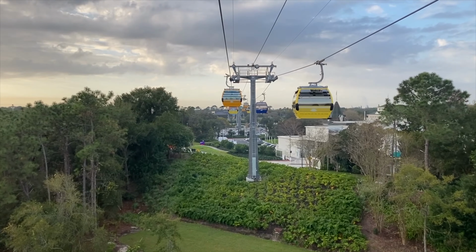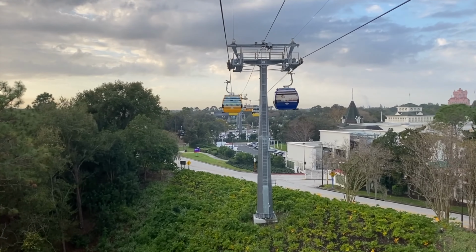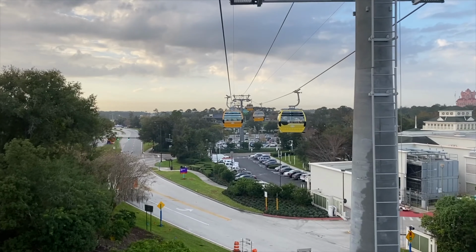Flying past Disney's Boardwalk Inn and Disney's Boardwalk Villas. This charming lakeside resort offers magical lounges, enchanting restaurants, and live entertainment on the boardwalk every evening.